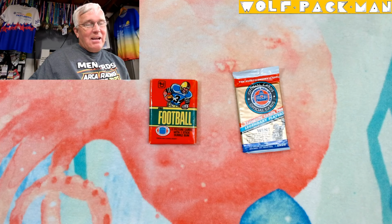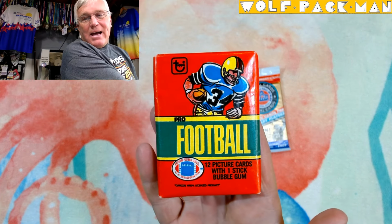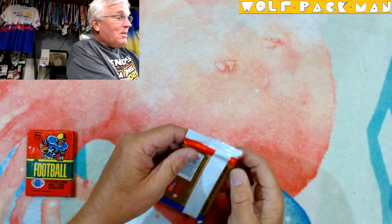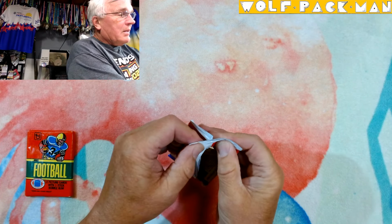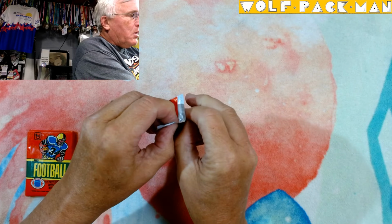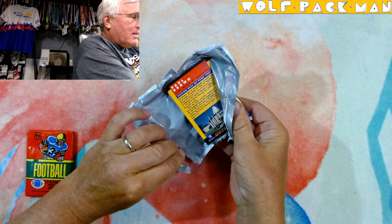But so that's what we have today. We have old and older football, and I'm saying this is Greg Pruitt on the front of this pack only because that was the only number 34 player I could think of. You guys can tell me who you think it is. I'm going with Greg Pruitt. All right. Oh, is that Paul Brown? Paul Brown, legendary coach.